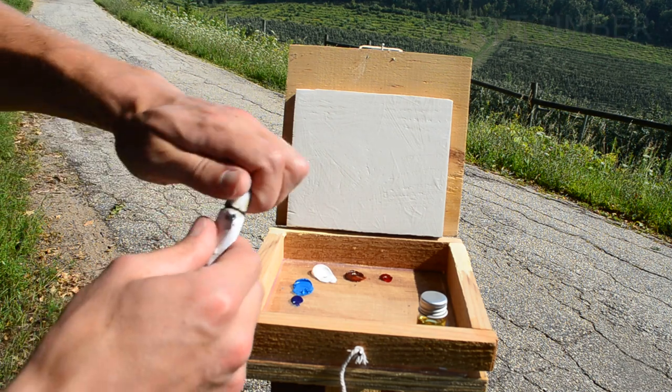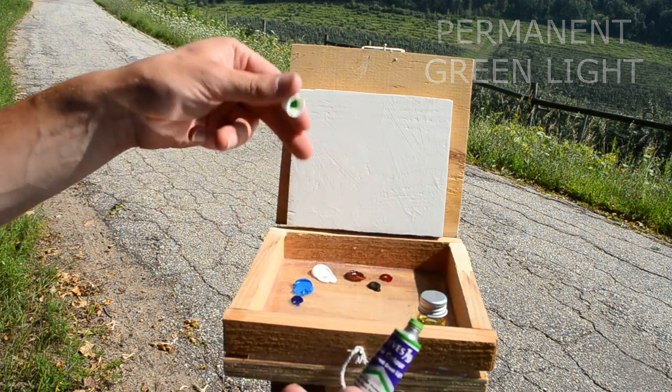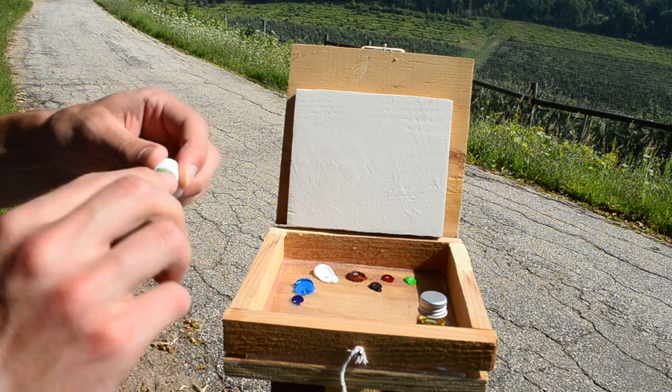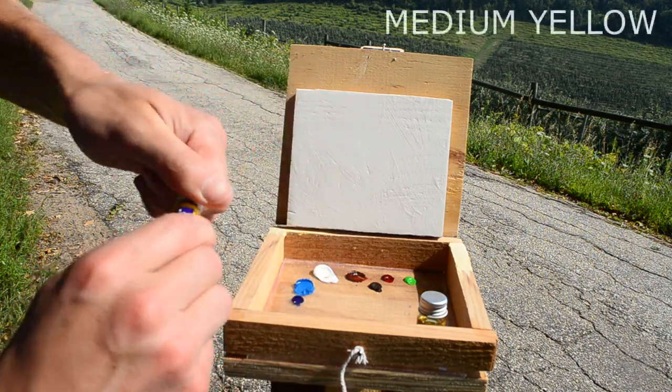Let's not forget the burnt umber. And then we got some permanent green light. I mean, I don't need the green because I got blue and yellow, so I can mix green, but I guess I just wanted to bring some of this along. And rounding it off, we have yellow ochre and medium yellow, which is a little bit brighter.